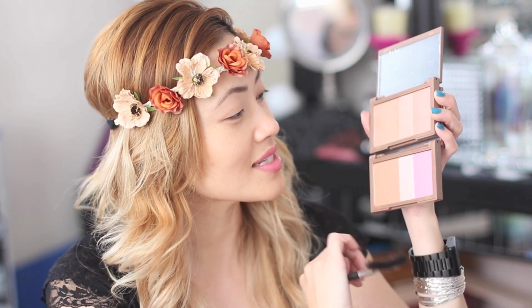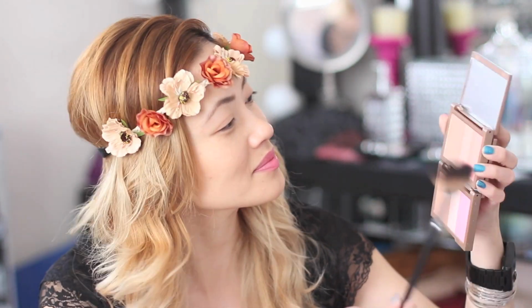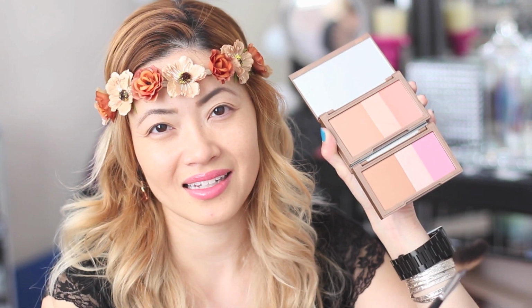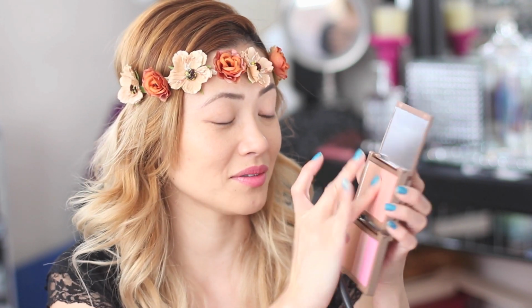They are just, oh, it's just perfect. The peach and coral, kind of in between. It's kind of a peachy coral, and then the pink. The highlighters are absolutely gorgeous. So what I'm going to do is I'm going to look like a clown at the end of this video, but I'm going to show you guys what it looks like on.